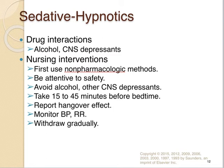Some general nursing interventions for any patient taking a sedative hypnotic are listed here. Please be sure to review these notes.